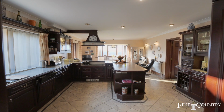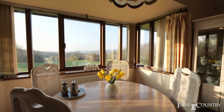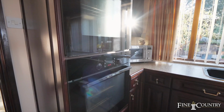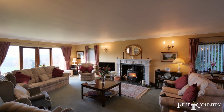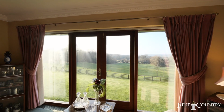To the left of this dining room, you have a fantastic kitchen and breakfast room, which again offer fantastic views to the 6 acres and rolling Oxfordshire countryside towards Farmoor. You also have a great sized sitting room with fireplace and again spoiled with superb views of your land.